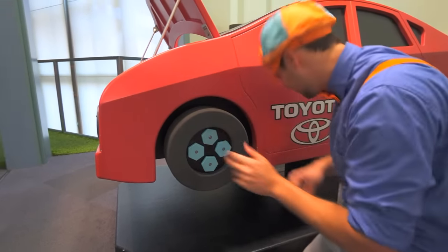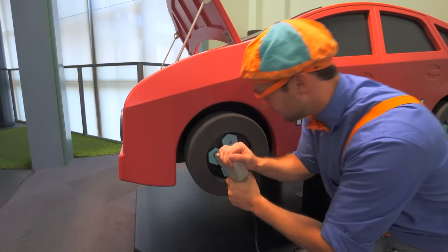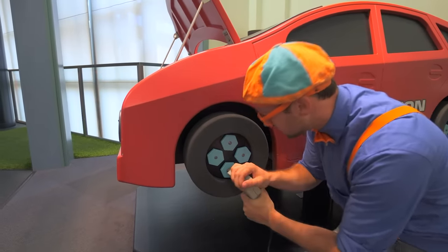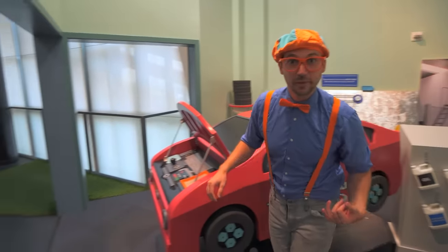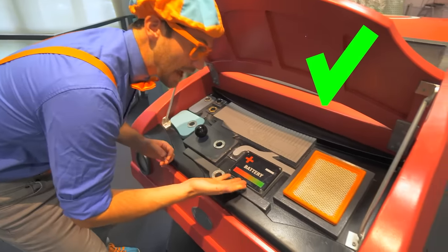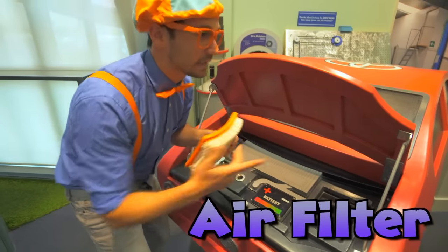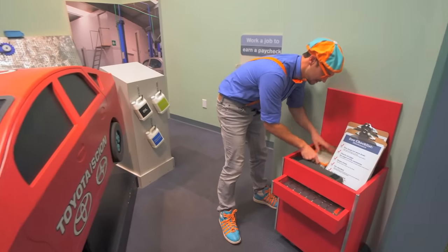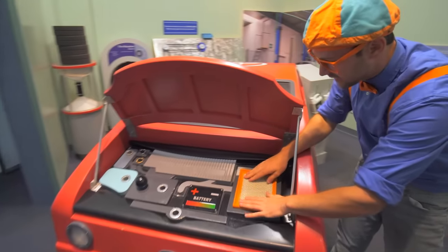Okay, now that they're kind of tight, let's take the gun and do a star shape. Perfect! Awesome. Okay, now let's check the engine compartment. Okay, cylinder's working really good. The battery looks awesome. Oh, this air filter looks like it could be clean. Let me go right over here. Okay, knock it out. Go. Okay, nice and clean. Let's put it back right there.